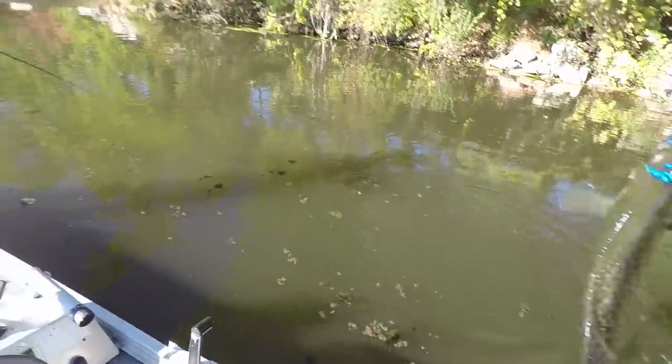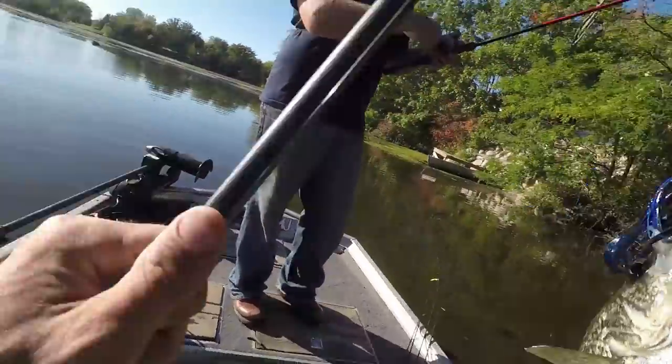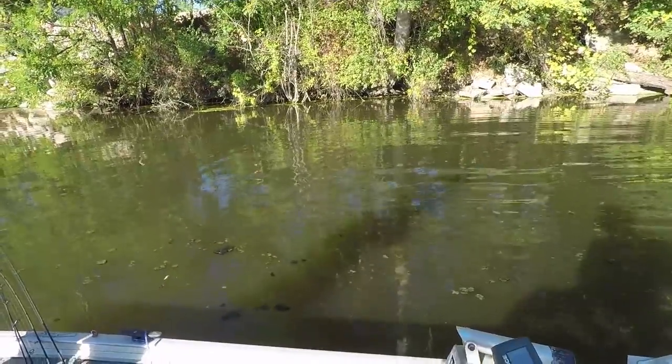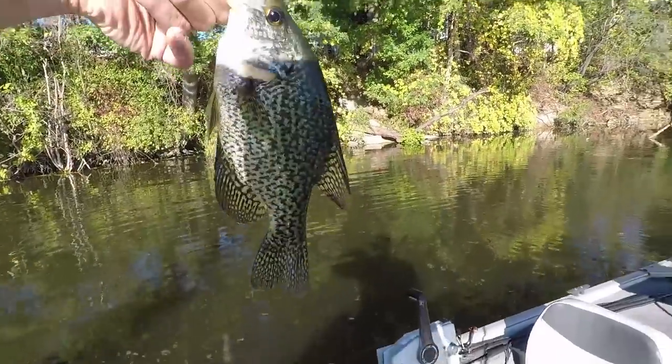What? Wait a minute, what? I just set the hook on the black and blue jig. How big is that crappie? Dude, that's 12 inches for sure. That's a 12 incher. That's a beauty. Wait a minute, I thought that was a, what?